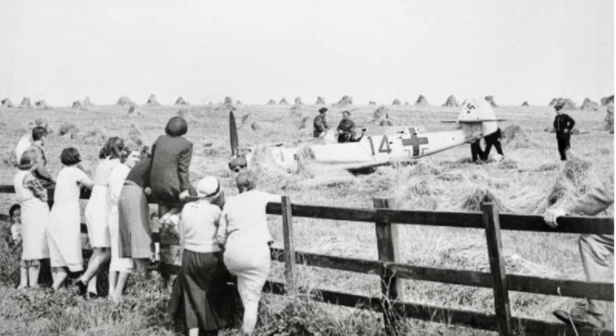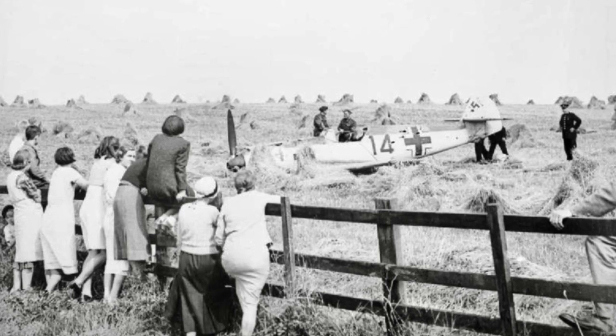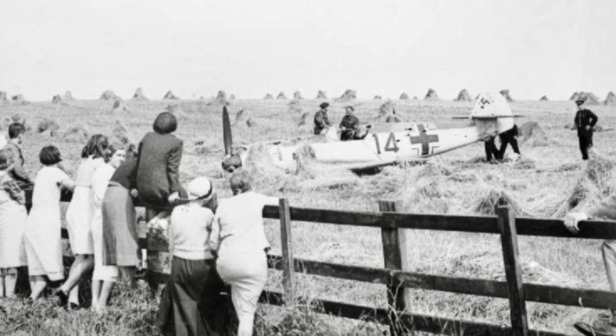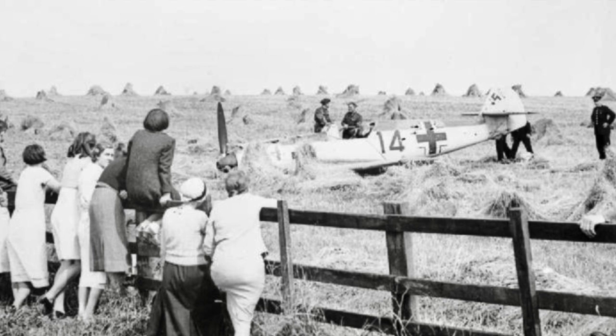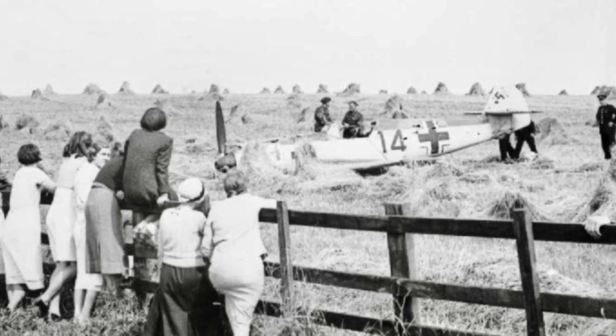Here, locals watch as troops and police inspect a Messerschmitt Bf 109. This has crash landed while the hair's being cut by the look of it. This was somewhere in Sussex on the 12th of August 1940. Its pilot, Leo Zornbrecher, was captured.